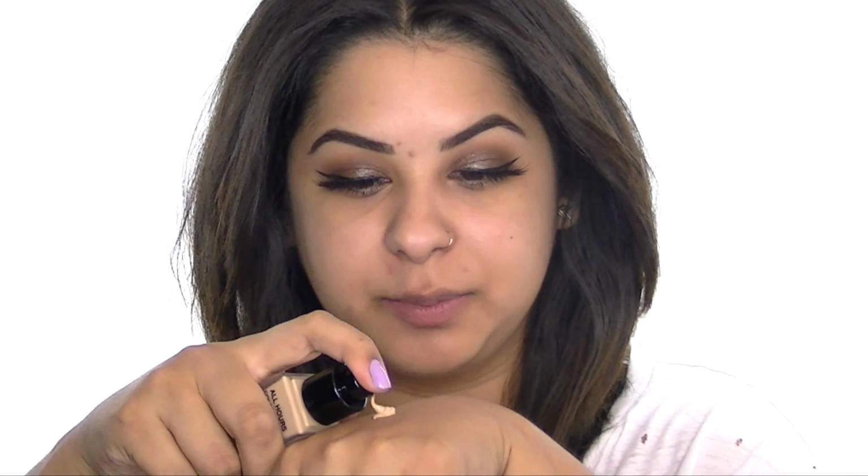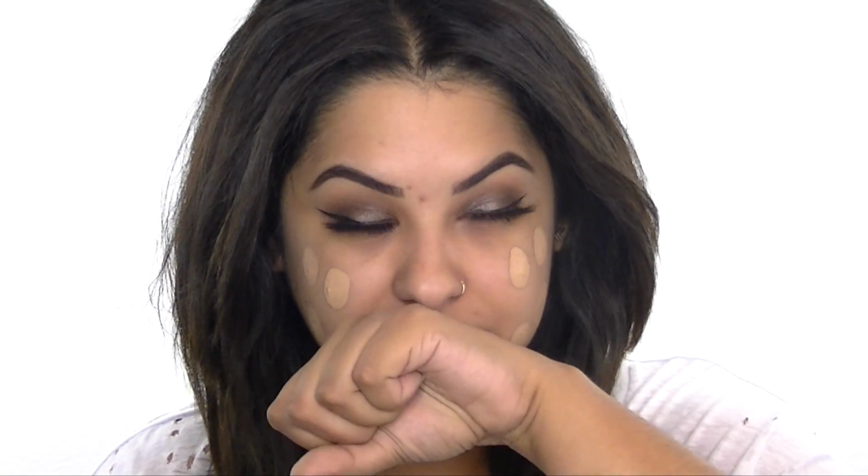So what I do is put a couple pumps on the back of my hand, and I just take my finger and spread this foundation out on my face first. Of course, I get some in my hair. I'm just going to put this all over. This foundation has a scent to it.